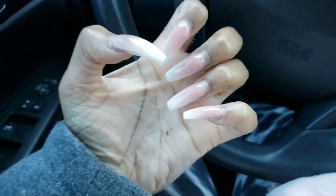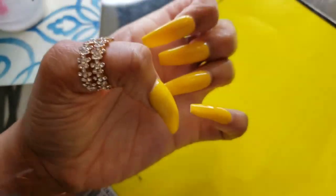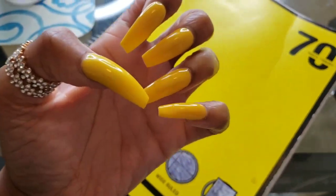Guys, today is nail day. Please excuse the makeup and my ashy hands. Okay, it is what it is. But yes, today is nail day. Here are my nails. Oh my goodness, they came out so pretty.